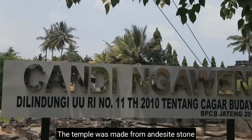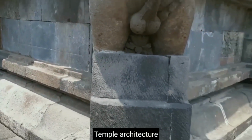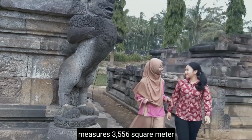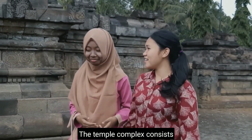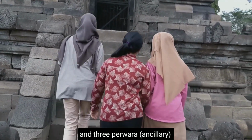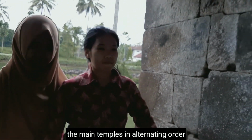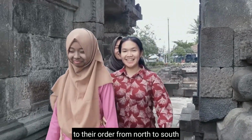Architecture. The temple was made from andesite stone and built in typical Central Javanese temple architecture. The temple complex was built on a site measuring 3,556 square meters, sandwiched between a village and rice paddies. The temple complex consists of 5 temples, creating a row of temples spanning north to south. 2 main temples and 3 parwara or ancillary temples in between the main temples in alternating order. The temples are numbered according to their order from north to south.